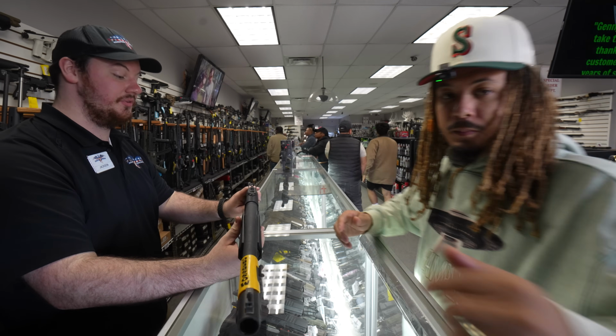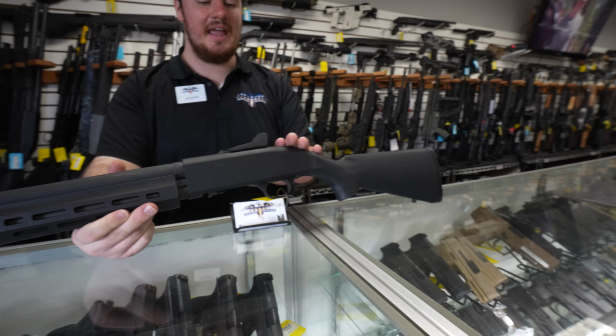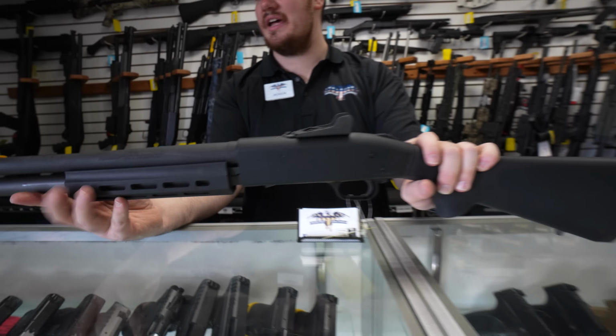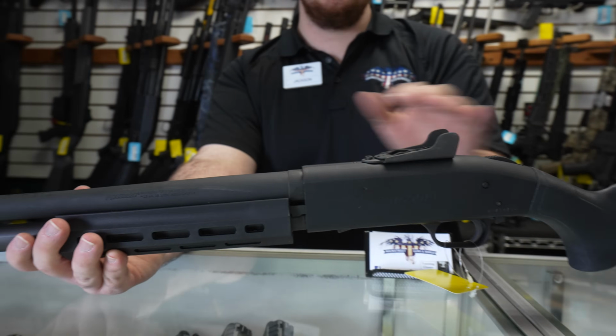It's what the Army uses, and it's what the Marines use to a degree. They've replaced it across the board with some other stuff as well. But the A1 would just be their configuration. This one does not have the bayonet lug, but the A1 would have the bayonet lug. This is more the civilian equivalent.